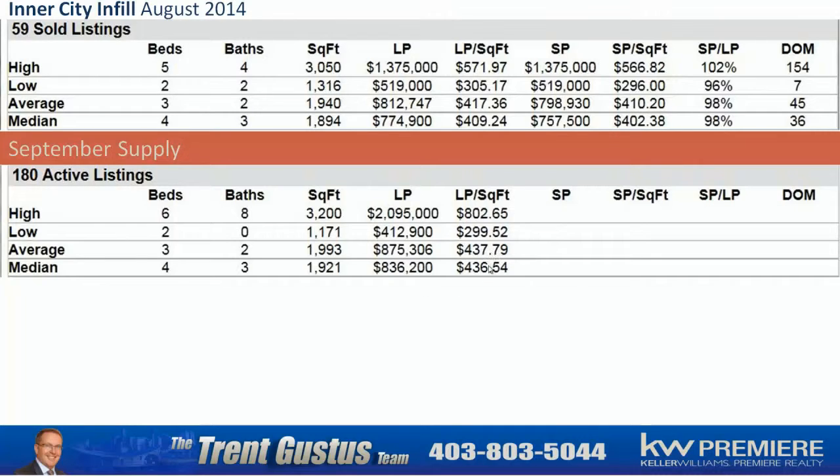And as far as the price per square foot, buyers were really looking for properties priced between $409 and $417, and we've got most list prices at $436 to $437, pretty close there. And of course, infills are usually the same size on average. It doesn't change much because they build right up to the lot allowances.